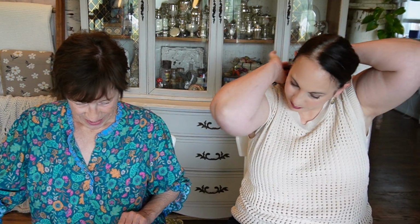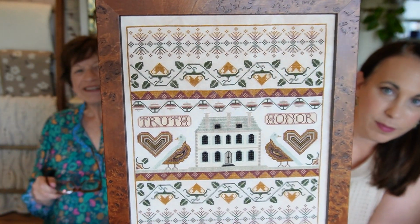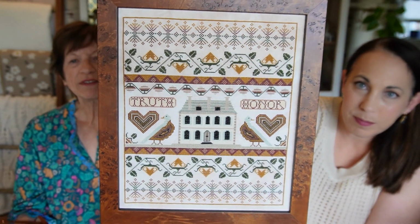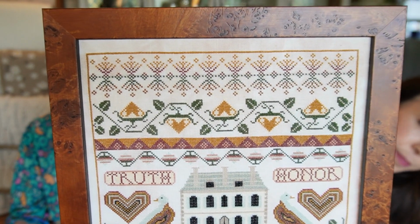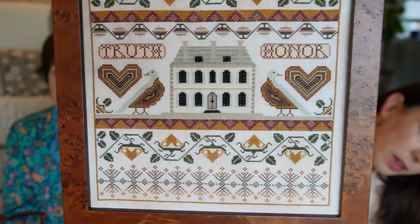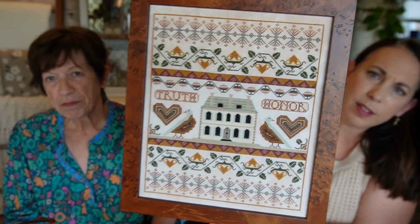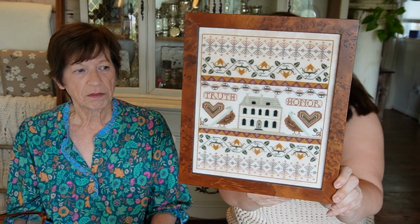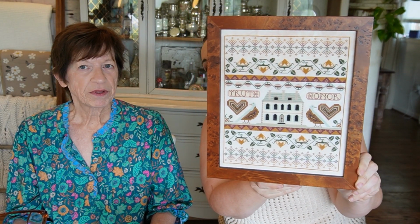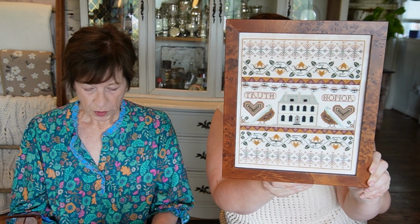You did it. All right, next up is Truth and Honor sampler. Beautiful. When I started this piece, I wasn't sure if I was going to go towards autumn or towards Christmas. And it could still kind of go either way. I definitely went autumn. But my initial intention was to make the house look Christmassy. But then I just liked it for autumn. So I stuck with that.